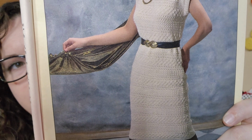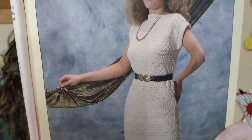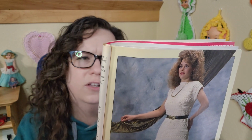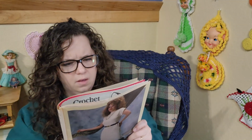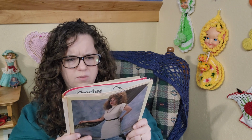It would be even cooler if it had pockets. So I wonder, it says Lion Brand Jamie yarn in 1.5 ounce skeins, 12 skeins Fisherman. So is that the color? I don't know what Jamie yarn is. I think that might be the color. Let's see. Oh, it only has one size. 4.5 hook, so I would just change hook sizes to go up to different sizes. But that's so cool.